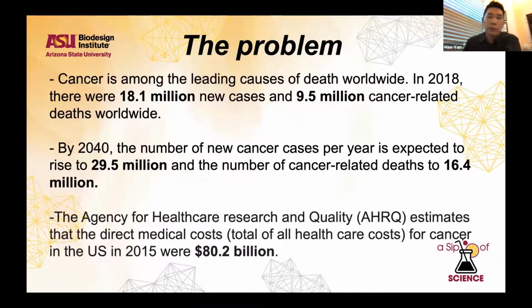Everybody knows that cancer is one of the major leading causes of death worldwide. In 2018, there were about 18.1 million new cases and 9.5 million cancer-related deaths worldwide. By 2040, it was predicted that the number of new cancer cases per year is expected to rise to 29.5 million, and the number of cancer-related deaths to 16.4 million.